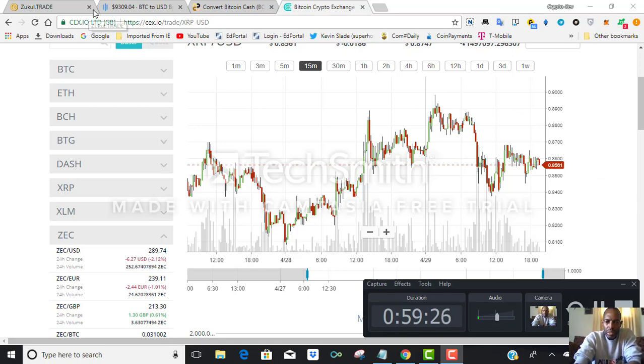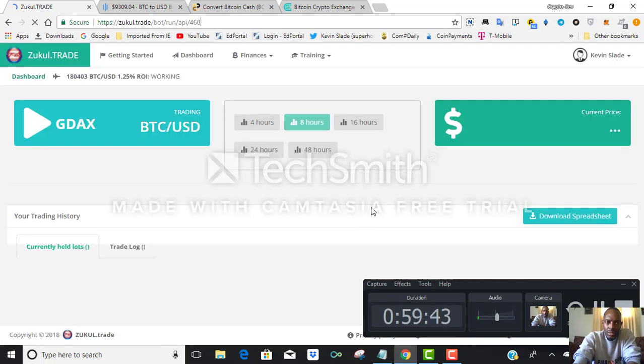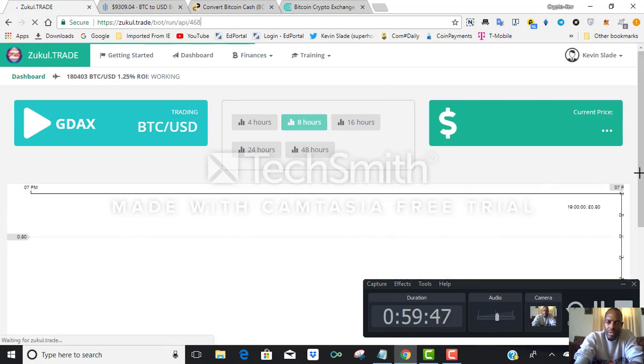I just wanted to share a few things that are going on with my Zukul CryptoBOT. It's working like a dream or something like that. The thing is working. I don't have to worry about anything more. No more sitting in front of the screen doing manual trades. None of that stuff. It's easy to learn. You don't have to have any experience to do this.